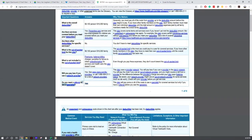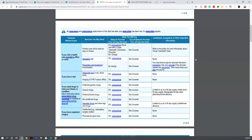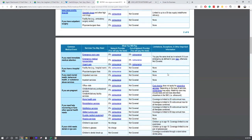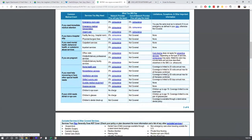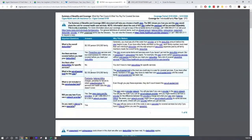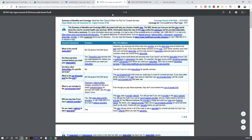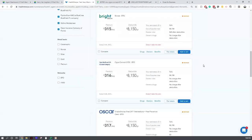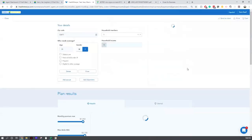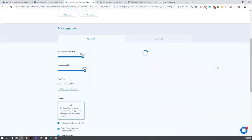Now, they are going to need to see a specialist or get a referral to see a specialist, which is kind of a bummer. But it's going to be the same in network and out of network for emergency, which is good. And then children's eye exams and glasses. So this is going to be a very basic bronze plan for Cigna. But again, all of those plans within $4 of one another, which is just fantastic.